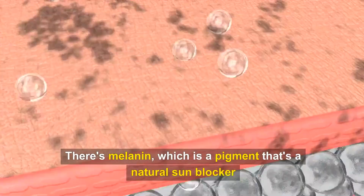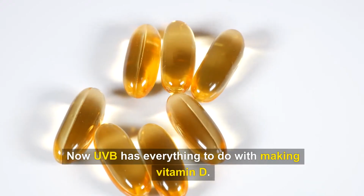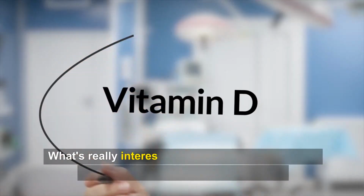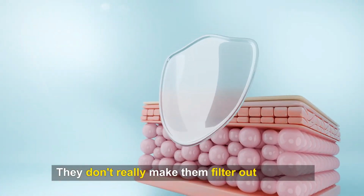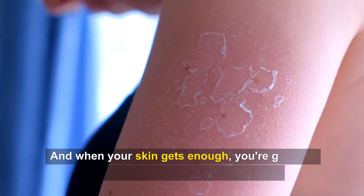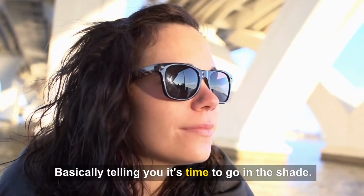There's melanin, which is a pigment that's a natural sun blocker that's going to create a tanning effect if you're in the sun repetitively. Now UVB has everything to do with making vitamin D. What's really interesting about these sun blockers is that they mainly block out the UVB. They don't really filter out that UVA, you know, the rays that affect aging. And when your skin gets enough, you're going to notice the skin's going to get hotter, basically telling you it's time to go in the shade.